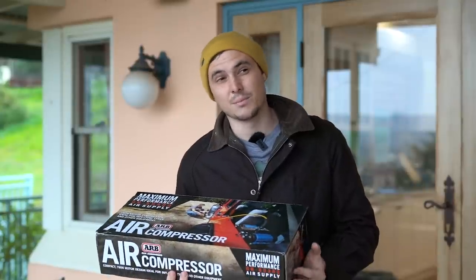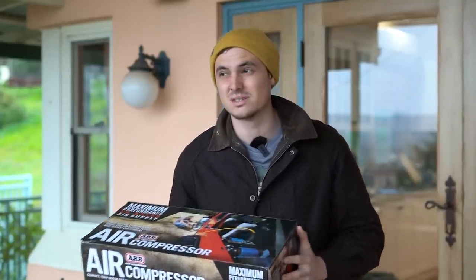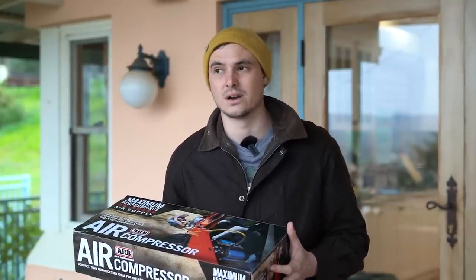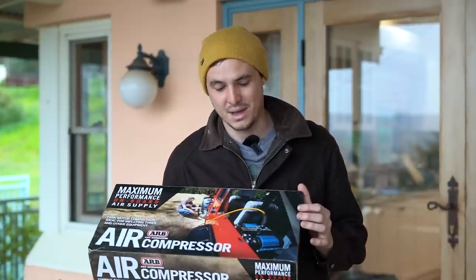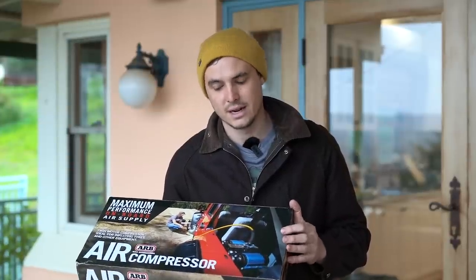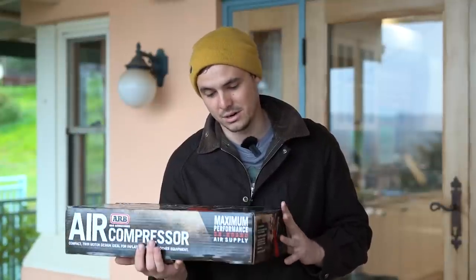Our last air compressor that we had actually packed it in after about 7 months of light use. So it was a bit disappointing because it wasn't a bad brand. It was a decent quality one. So anyway, we've gone the whole hog now. Got the twin air compressor from ARB. I've heard the output of these things is ridiculous. As Andrew St. Pierre White has said from 4x Overland, these are complete and utter overkill, and that's why I have one. So keen to give it a go.